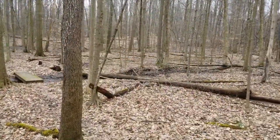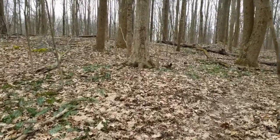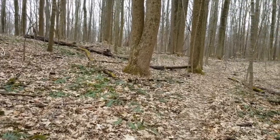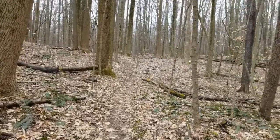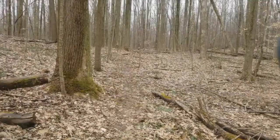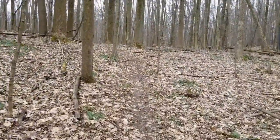There's one of those bridges that I love so much. You can see all the ferns starting to pop up. This is a beautiful ridge as the season progresses. What we're seeing now filled with brown will be full of green, and this little vernal pool that's over to the right will be nearly non-existent. You really do owe it to yourself to get out here to Dix Park. Try this trail out.